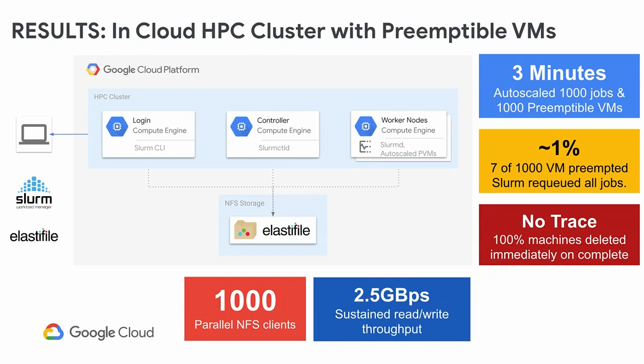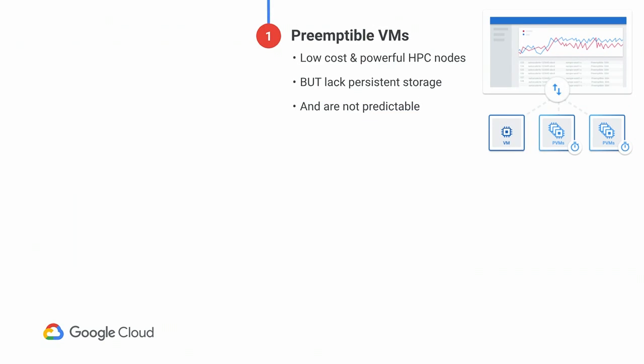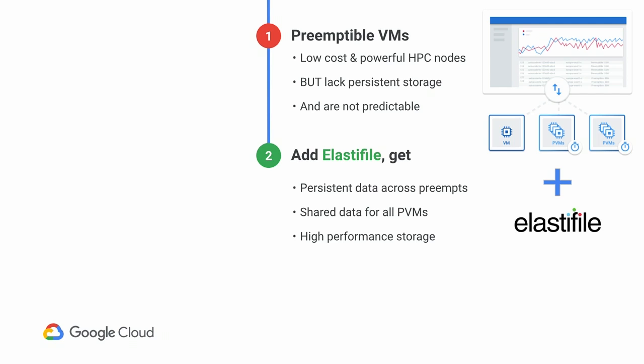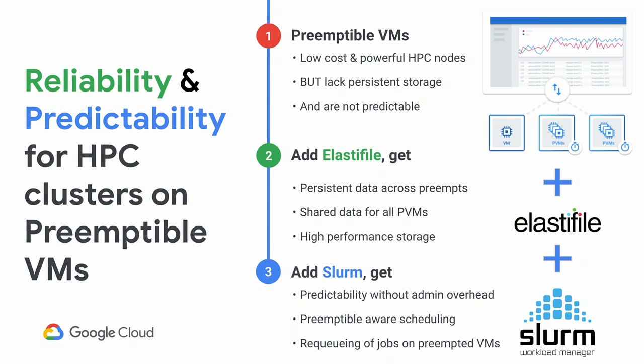We were sustaining 2.5 gigabytes of sustained throughput through the system, and all of the data that was written in those jobs was persisted, even though when a preemptible goes down, the data gets deleted. So that's the net of that. We took preemptible machines, which by nature are non-persistent and unpredictable in when they're going to go up and down, and we eliminated the non-persistence of data. We added Slurm and added this extra predictability and sort of accounting cleanup, right? So we could deliver reliability and predictability for HPC.